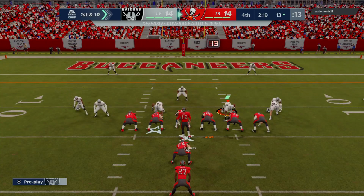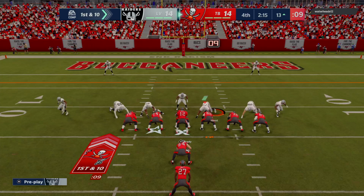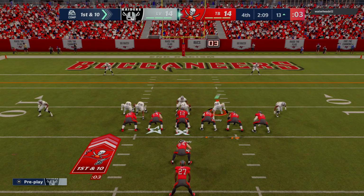Coming up to the line, and they will need to run another play here before the 2-minute warning. Tighten up, tighten up, tighten up. Begin. Check it, reload. Check 52.